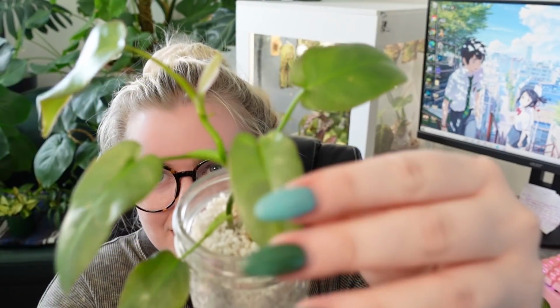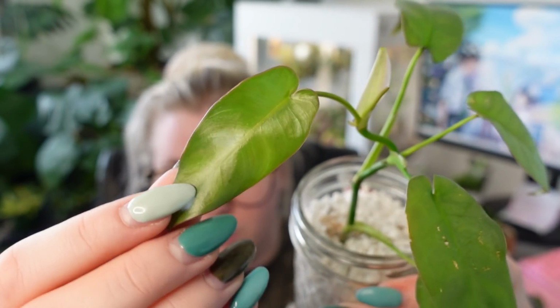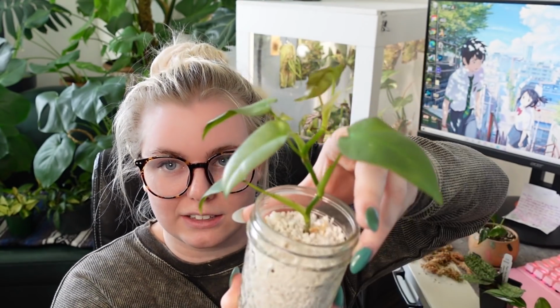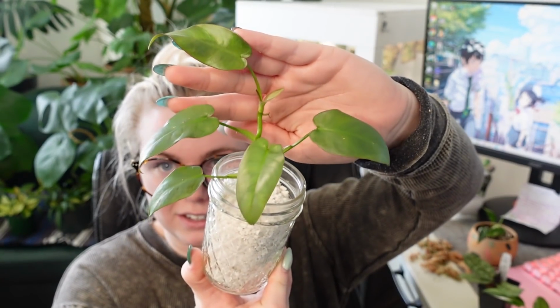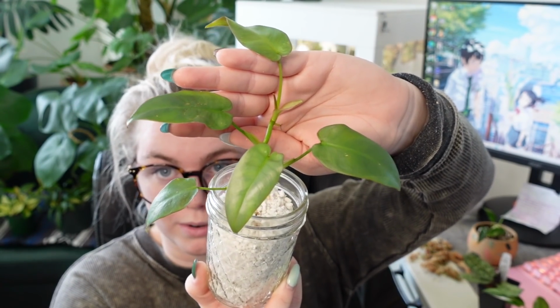It has these adorable silvery, kind of Cebu blue hued leaves. I wish you could see it, because when you face it away, it looks a lot more blue. Yeah, that looks a lot more blue. It's not like a deep green. It's kind of a glossy blue. It literally has a Cebu blue vibe to it.